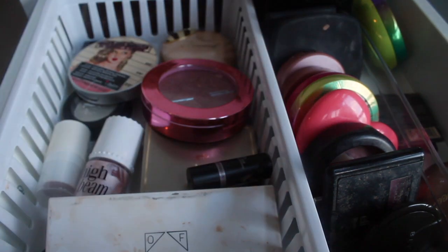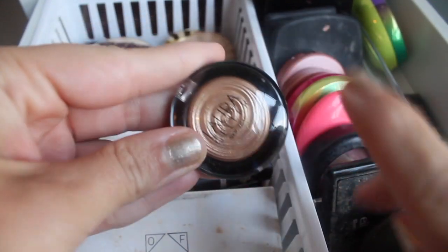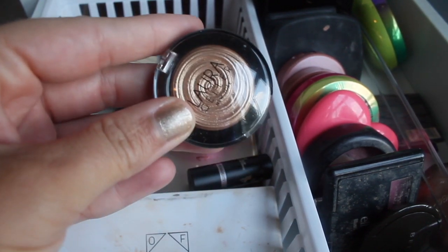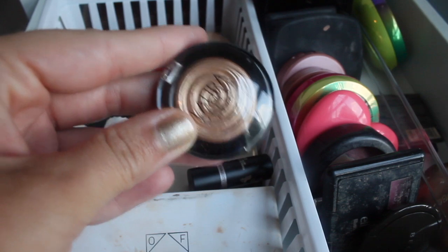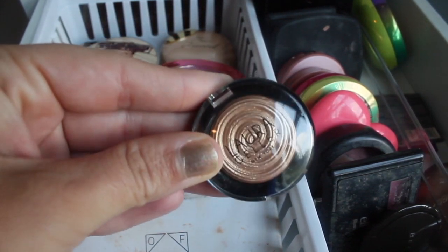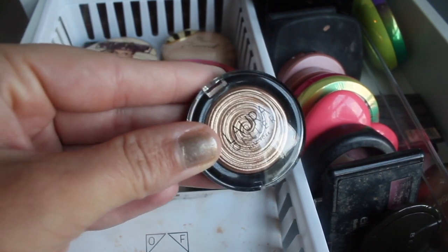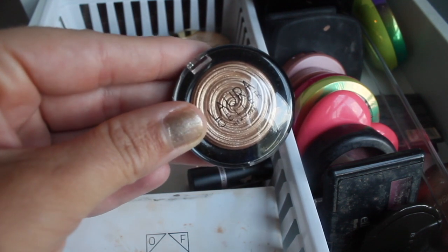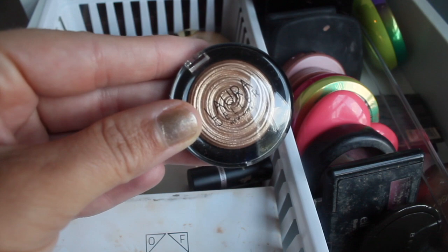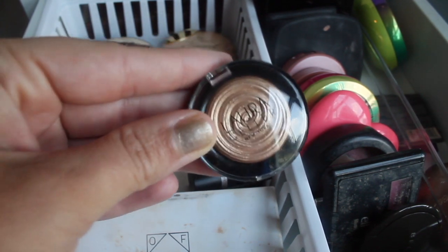For highlight last week, I used the new to me Laura Geller Gilded Honey. It's worth the hype. It looks radiant, but naturally blended. I don't have a highlighter that blends like this. It looks like it's literally just your face. It doesn't look like you have product on it, even though it is blinding, which may sound confusing, I know, but it just looks like you were born that way. It's so natural blending, but still has that oomph to it.